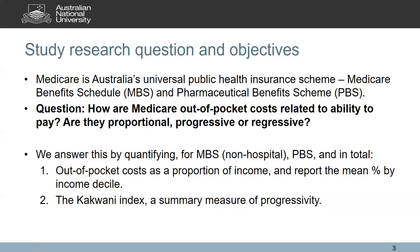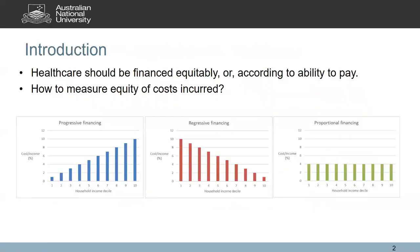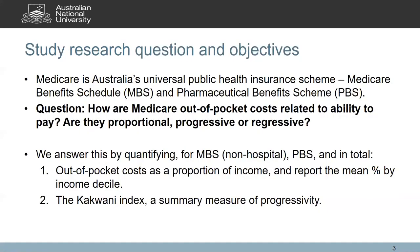We answered this question by calculating for non-hospital MBS services, PBS medicines, and in total, out-of-pocket costs as a proportion of equivalized household disposable income, which is our measure of ability to pay, and report the mean percentage by income decile. Whether costs are progressive, regressive, or proportional will be seen from how these numbers vary across income decile, as in the graphs in the previous slide. We also report the Kakwani index, which is a summary measure of progressivity.